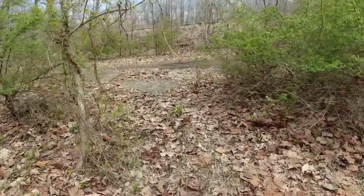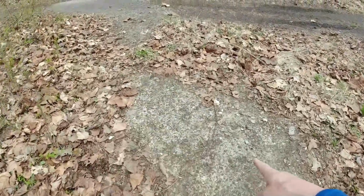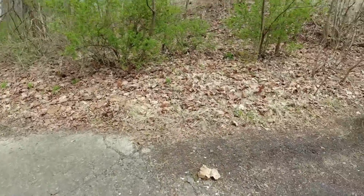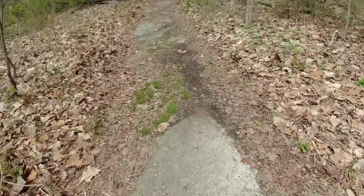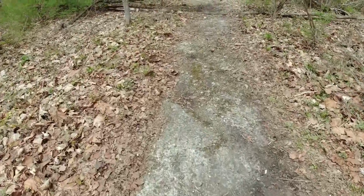Okay, I'm coming to a pathway here, and that's showing some exposed concrete. The building is still here. That's just a crossing. We are walking on concrete right now. We are still inside the car shop.